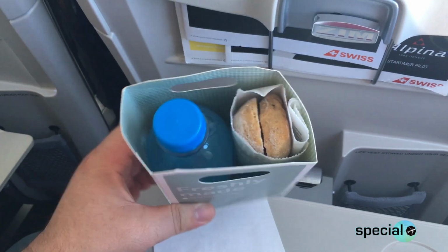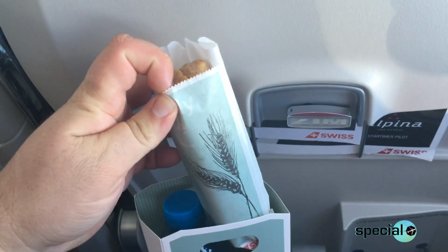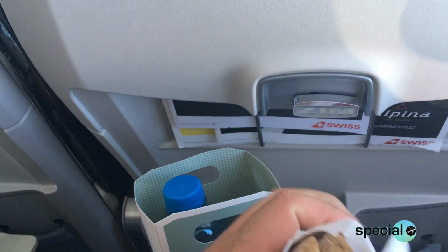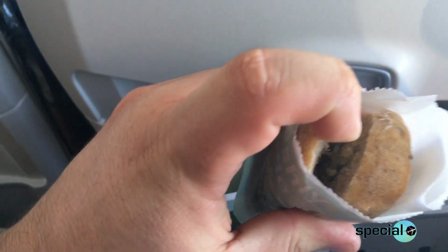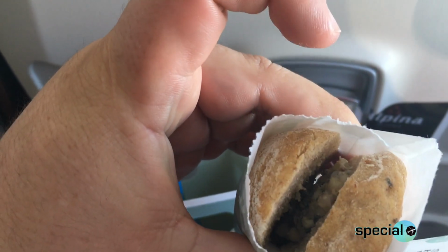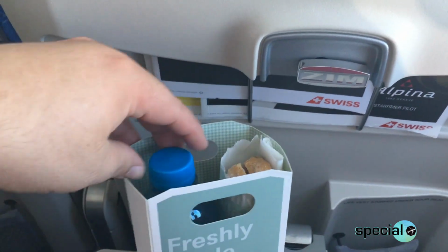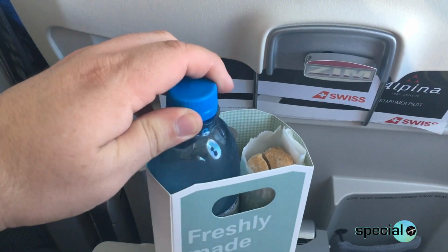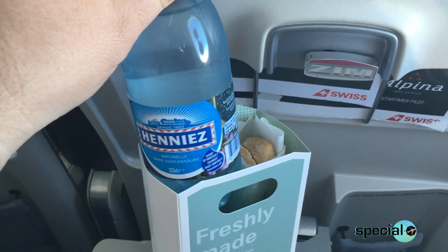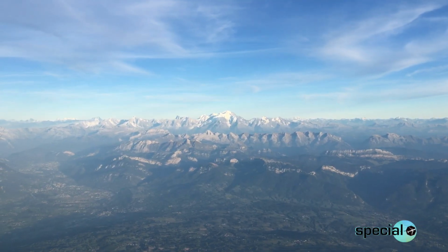The snack, however, was very disappointing. It was some kind of bread with some relish, but it was so dry and boring that I never even finished it. I took one bite and that was it. So that was quite disappointing. But other than the very boring snack, the flight has been very enjoyable so far. Not a lot of action, but that's very good. It means the flight has been relaxing and I have simply just been able to sit here, look out the window and enjoy the view.